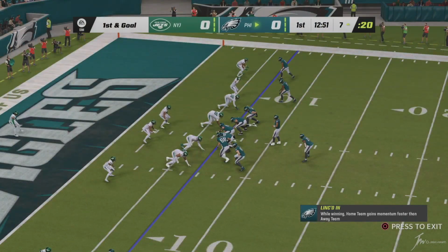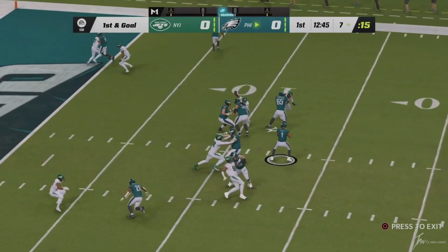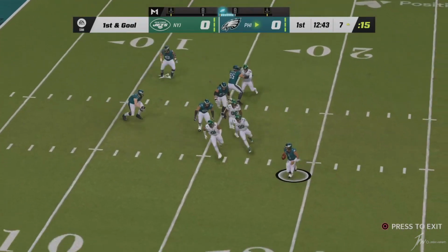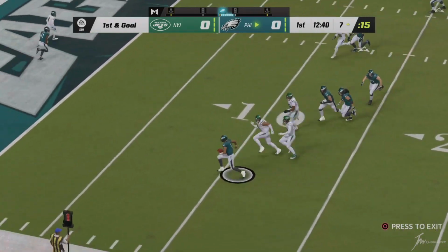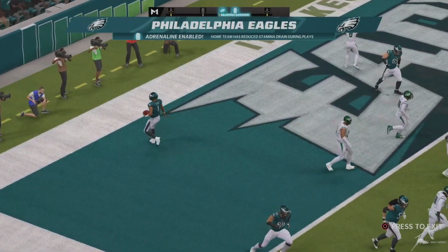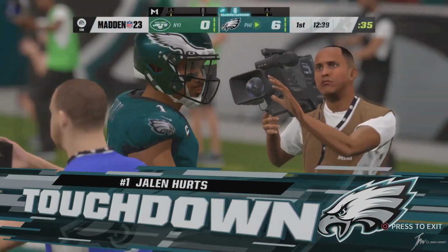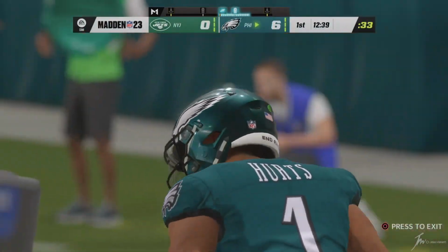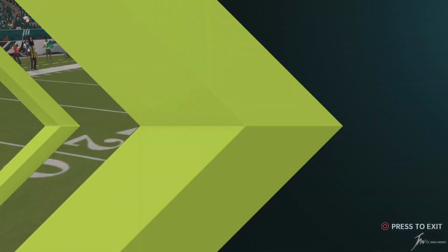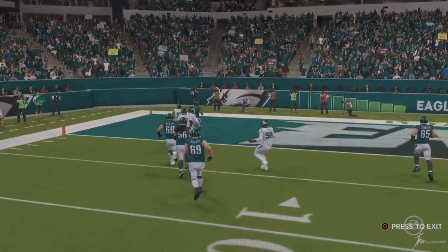A terrific opening drive has them knocking on the door. 1st and goal. Back to throw again. Forced out to his left. And he is into the end zone. Touchdown, Philadelphia. Jalen Hurts taking it in from 7 yards away. And the Eagles put the night's first points on the board as they take the early lead.